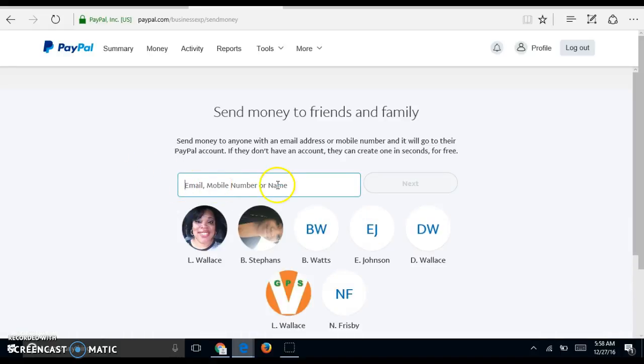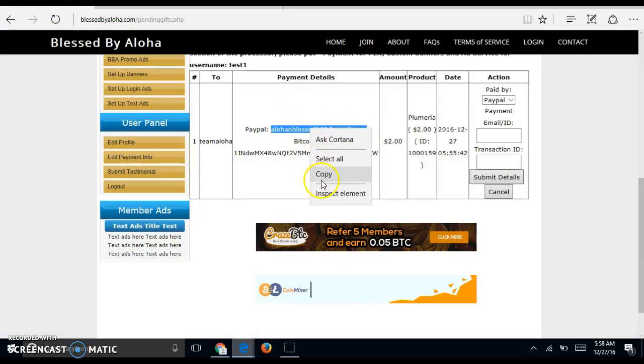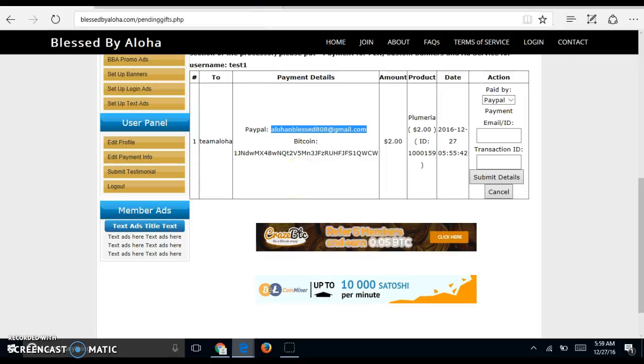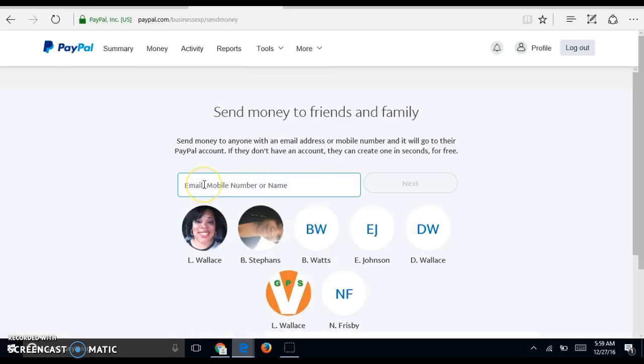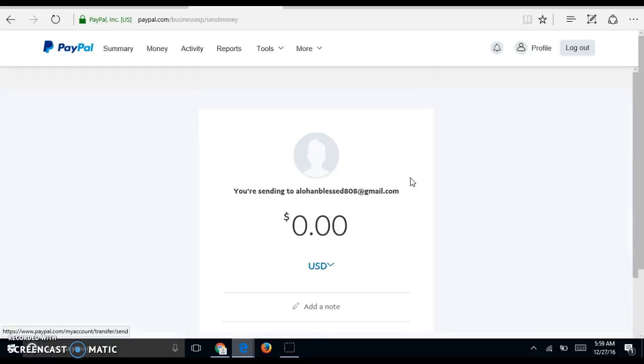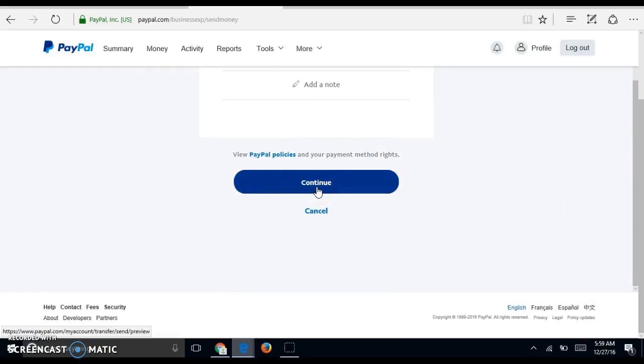So now when you get to this page right here, remember, you've copied this link. Some people, if you got to write it down, you can write it down, but I normally highlight it, right click, and then left click the word copy so I don't get it wrong. And then I right click, left click, and paste it in there, and click next. And then you're going to send $2. Okay, put your $2 in there and click continue.